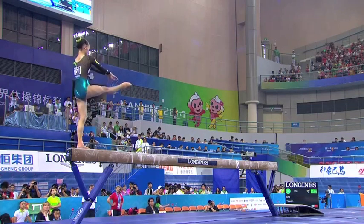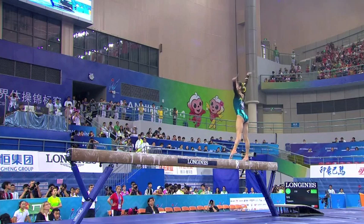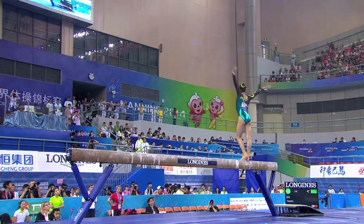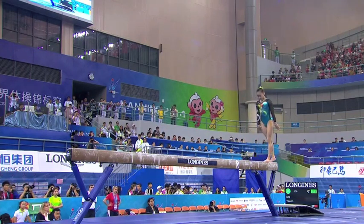Better, but you see another quite big pause here before the leap, the change leg leap. Everything beautifully performed, very clean. We haven't had a wobble. We just need a very big dismount.